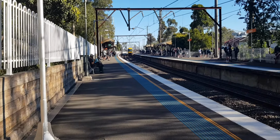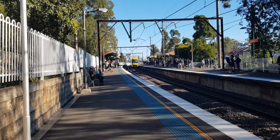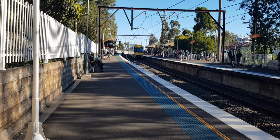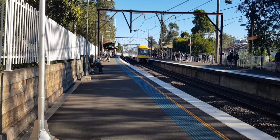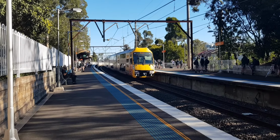Our service into platform 2. First stop will be Asquith, then Mount Kuring-gai, Mount Colah, and Berowra, all stops. Instead of the Waratah, it's A4.